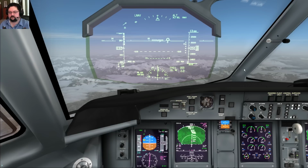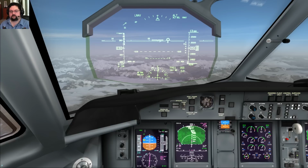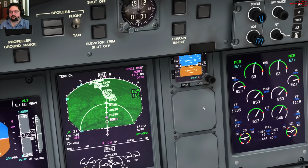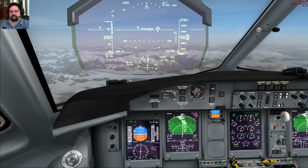WestJet 166, 13,000, crossing at 13,000, Calgary altimeter 2995. Okay, when ready, we proceed to 13,000, 2995, WestJet 166. 2995's on the standby. I'll set that once we start our descent.